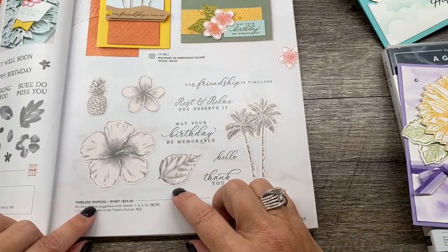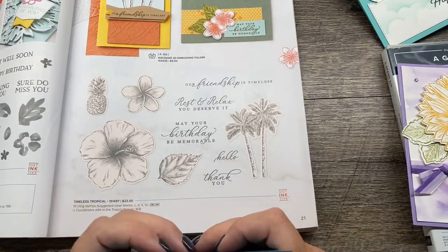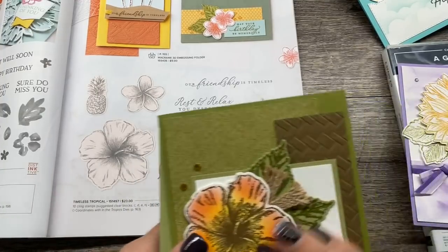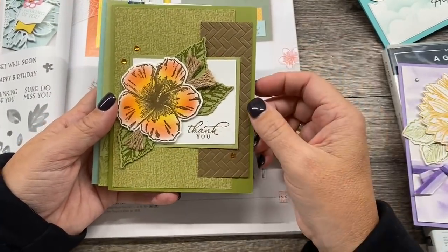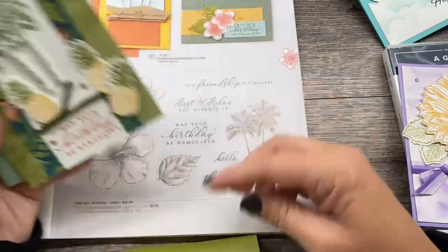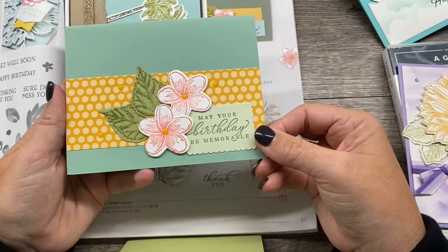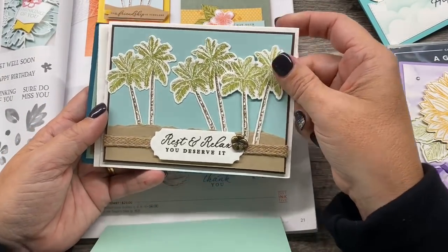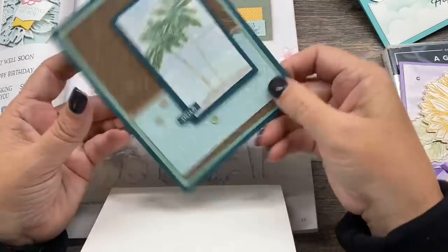Next up is one of my other all-time favorites, the Timeless Tropical stamp set. I think it's because I just wish I was in someplace that was tropical. But I just pulled a few of the samples I have for this. This is another class I have available. So look at these fun cards. I also love the font and the sentiments in this set. So pretty. Isn't that just gorgeous? Oh, good. This is a great set for retirement cards too. So here's just a few samples for you.